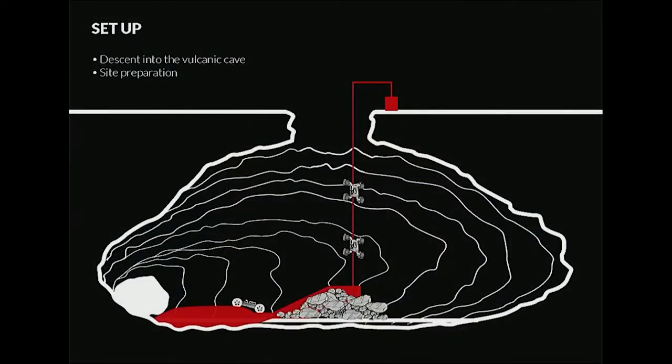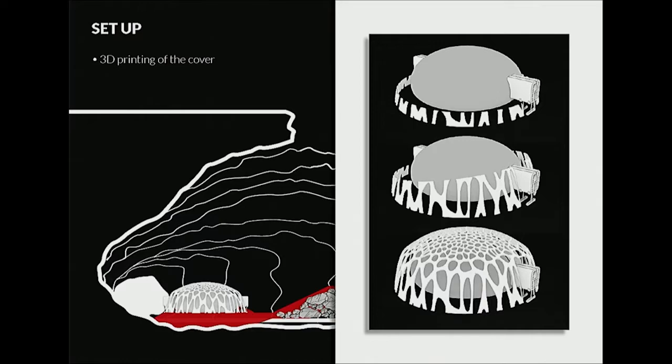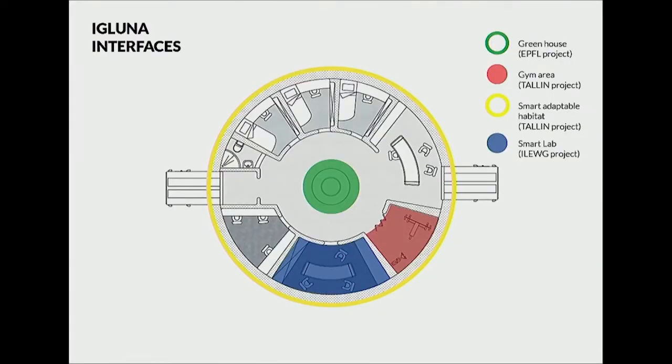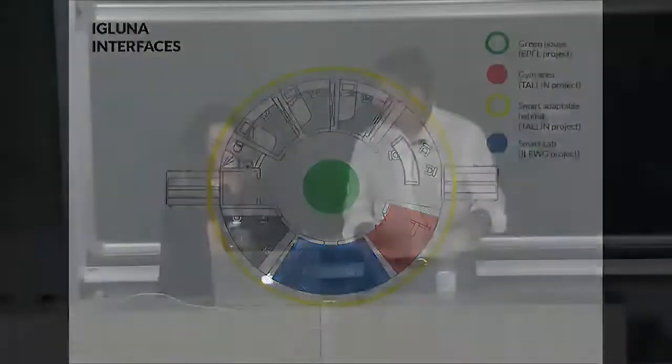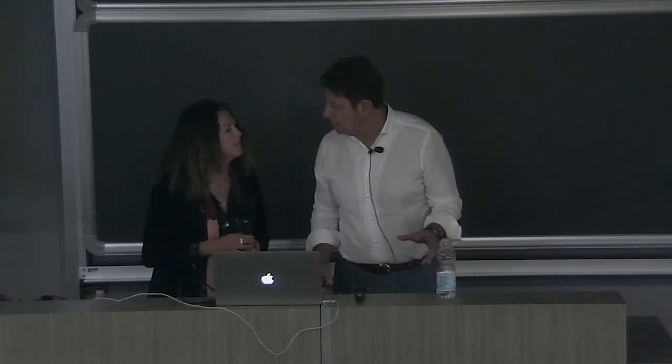So this is the setup with the rover that goes inflating the module, and then building the cage, and also creating the connection with the other modules that could create a colony. Other parts of the projects, like the greenhouse and GMO, every team's project is a part of this structure, and also the robotics part from Zurich for the building.